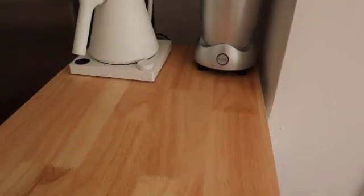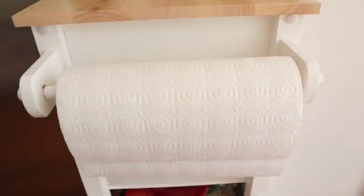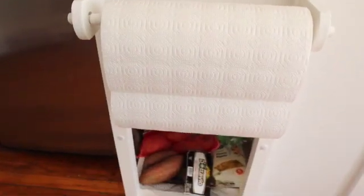And then right down here, I can put more pantry stuff. And then it pushes back. And this even came with a paper towel roll, which is so clutch. You know what I mean?